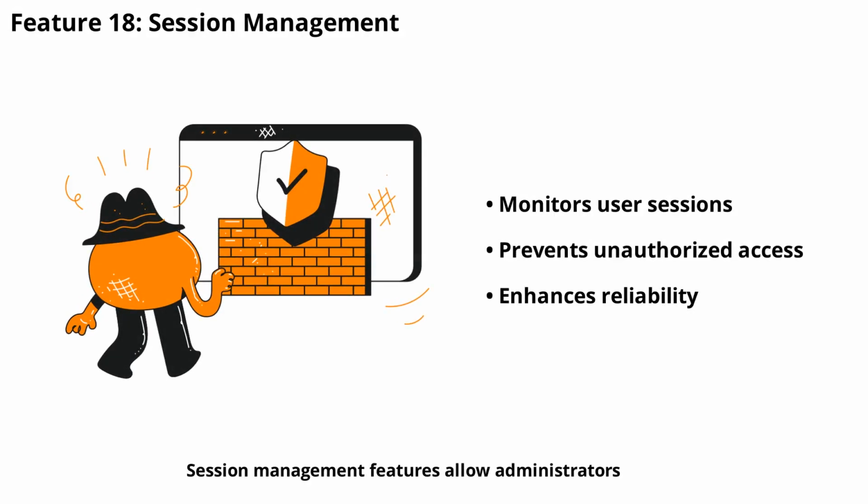Session management features allow administrators to monitor and control user sessions, including setting timeouts and terminating sessions remotely. For lead tracking, this helps prevent unauthorized access to sensitive data if a session is left unattended. Effective session management is a key component of a secure and reliable lead tracking system.